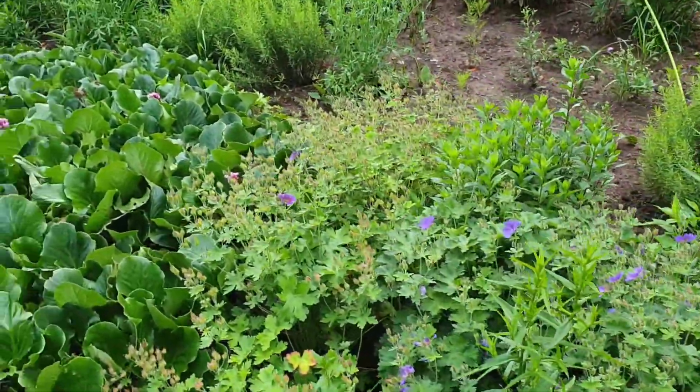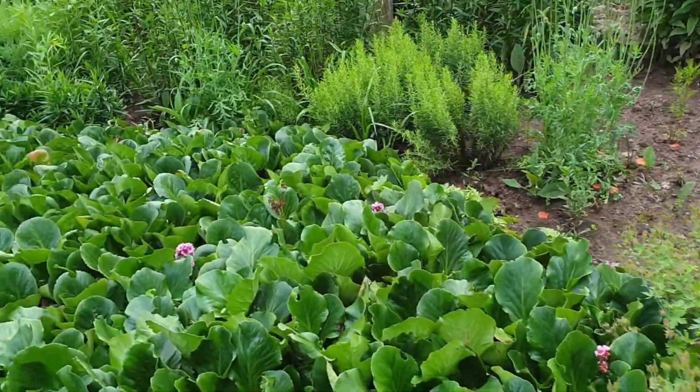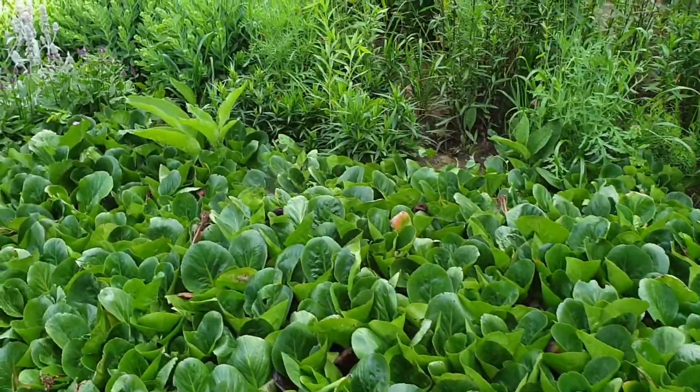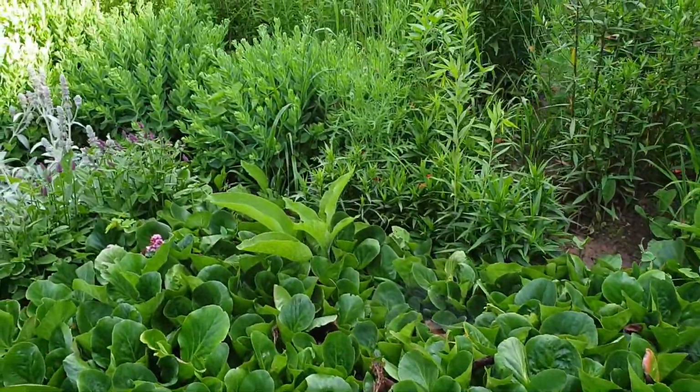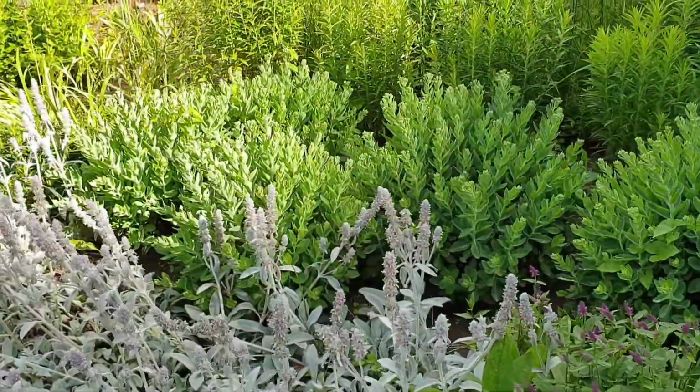This is an herbal garden. There's some of everything. My mom would love this. Herbal garden. Oh, this is good news. Oh yeah, this is really nice. Too bad you can't videotape smells. You can't put smells on video, but boy, if you could, this would be something.